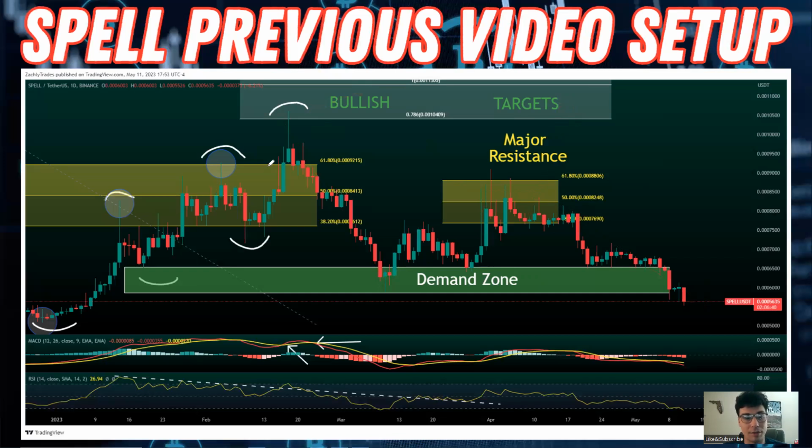Now, there's also something known as divergence, okay, specifically bullish or bearish divergence. So take a look how we have a circle here and a circle here, right? So we have these higher highs. So clearly we're in an uptrend right here.